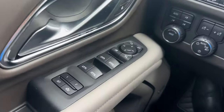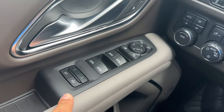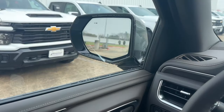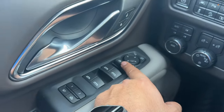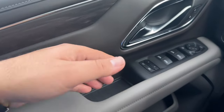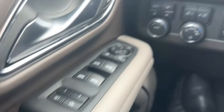So on the driver door, you have the window controls, both driver and passenger side windows fully automatic. Right underneath, you have the two-stage memory seat. You have the mirror controls with power folding mirrors, as well as the rear window lock. You have a chrome door handle with lock and unlock surrounded by chrome and wood finish. You have the door grab handle, small storage, two bottle holders, and a bagel storage.